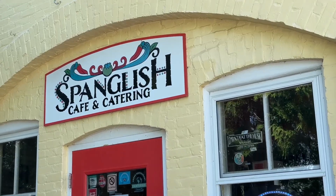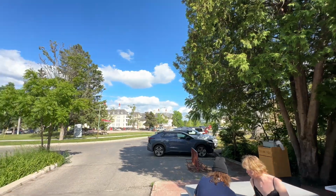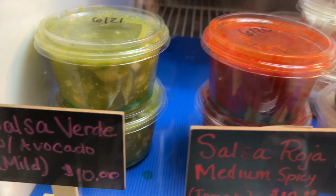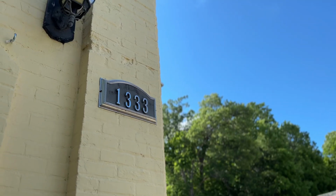Today we're heading to Spanglish near downtown Traverse City. Located at Building 50, this Mexican restaurant offers a wide variety of tamales, burritos, fresh chips and salsa, and we're going to head in and check it out.